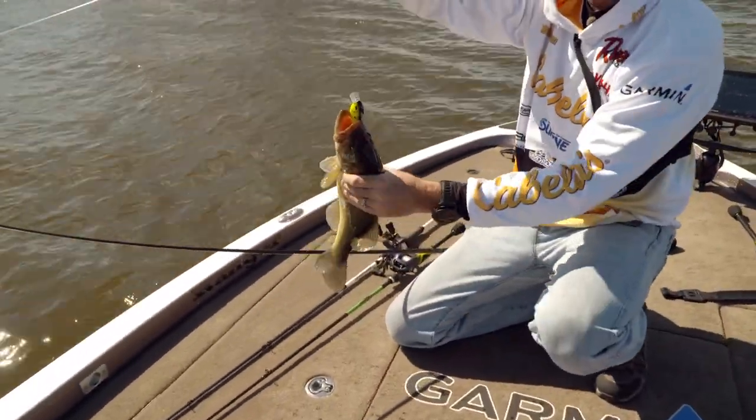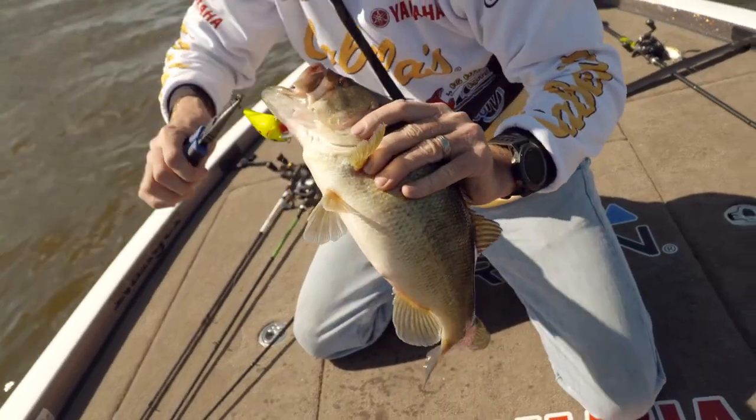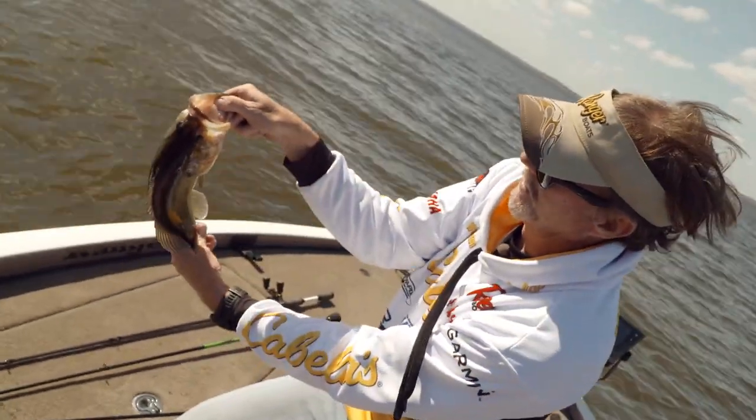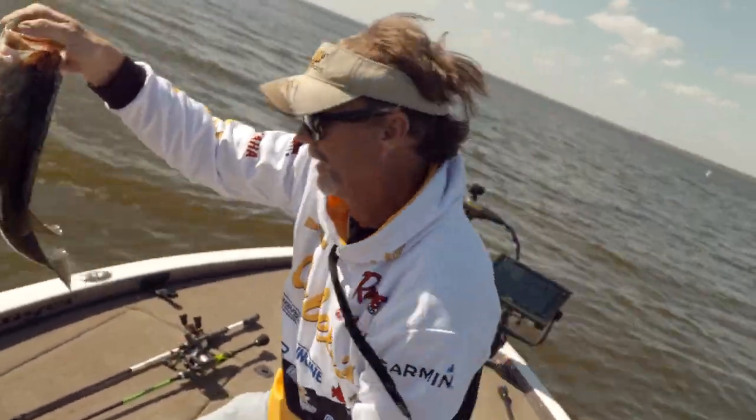That's nice. That's how you want them to eat it. God, look at that fish. I've got to have a good set of pliers. Boy, look at the fat. This fish here has been culled. See that finger mark right there where my finger's coming through? That's where a cull ring from a tournament. Somebody got rid of a good one.